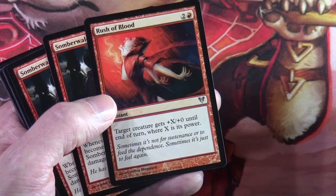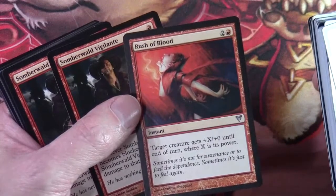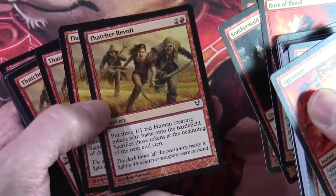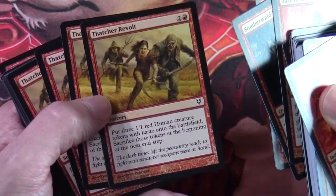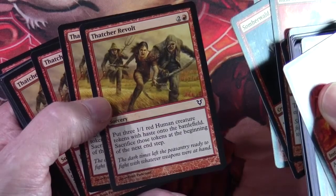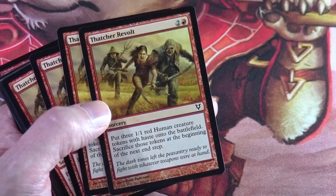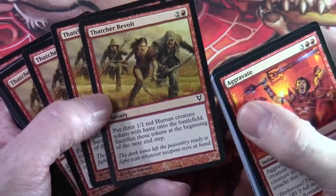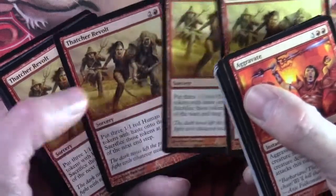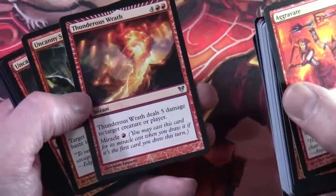So what have we got here? Rush of Blood, 2 and a red, target creature gets +X/+0 until end of turn, where X is its power. So yeah, there's an instant spell that messes with the power there. Somber Ward Vigilante, Thatch Revolt. Yeah, but I mean, putting 1/1 red creature tokens is a thing in red, but this one is putting multiple copies of a creature. The card I'm thinking of is Dragon Fodder, is another card that does this. These ones actually get sacrificed, so it's like a twist to that. So it's 2 and a red for that, for 3 1/1s, but they're sacrificed at the beginning of the end step. And not surprisingly, they have haste, otherwise it would make them not very useful. I suppose you could use them as blockers, but from an attack perspective.